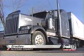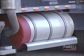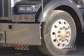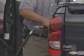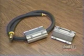RCT Transportation Services needs fuel to survive, and a lot of it. These rigs drive back and forth to the West Coast and cost about $600 to fill up with diesel. Management's been trying everything to battle rising fuel prices. Having the drivers run with cruise control, tire inflation, less aggressive driving. Then they heard about the Energycel and decided to give it a shot.